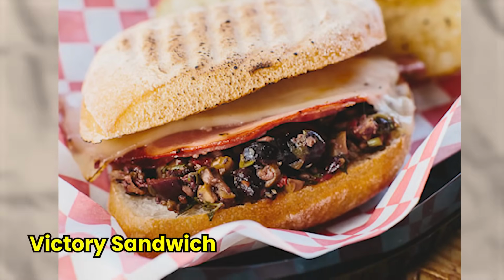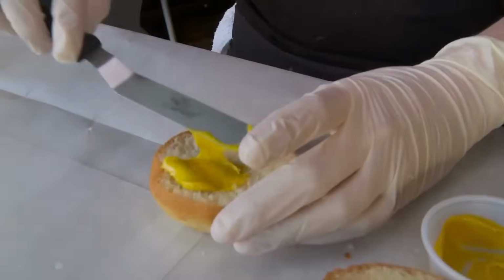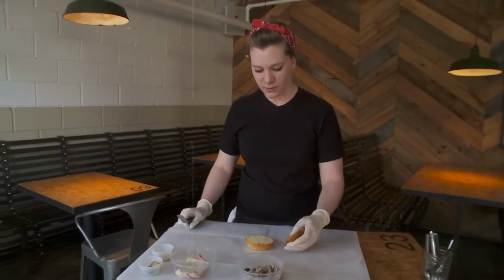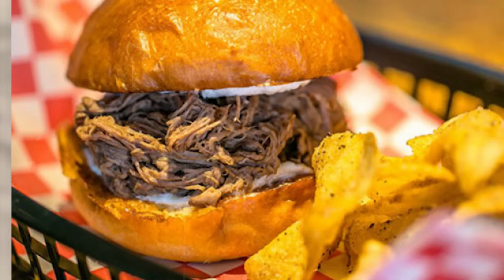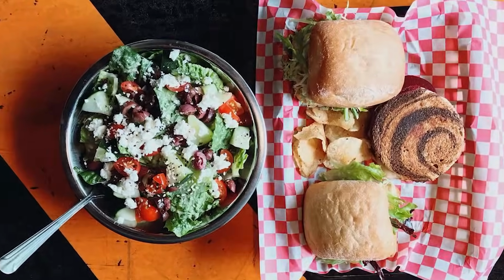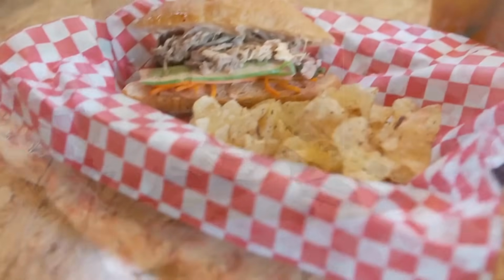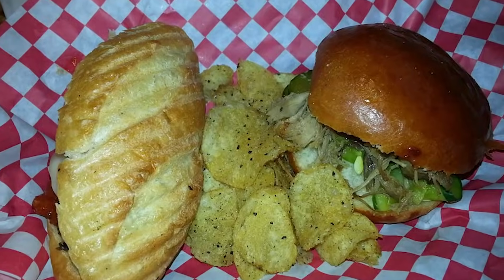Victory Sandwich. The Victory Sandwich stands as a powerful symbol of post-war optimism and kitchen ingenuity. Born from an era when every ingredient counted, it was traditionally made with buttered bread, a modest smear of mustard or butter, and whatever cold cuts or vegetables were available. Simple, hearty, and satisfying, it became a culinary emblem of triumph over hardship.